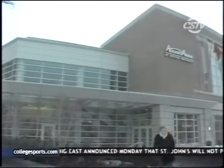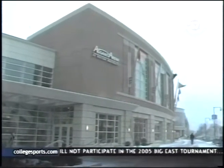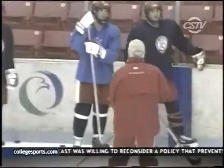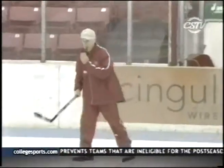Located on the campus of BU, the new Agganis Arena is set to put hockey back on the map for the Terriers. With programs like Denver and North Dakota spending millions on new arenas, the coaching staff and administrators at BU knew something had to be done to stay competitive in D1 hockey.